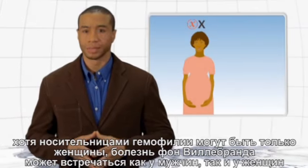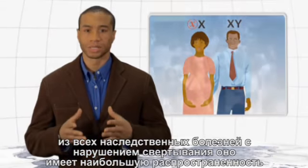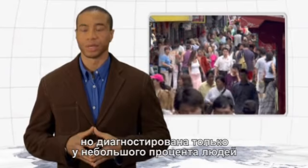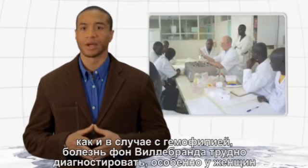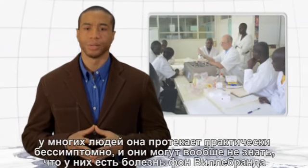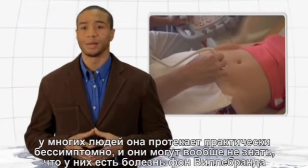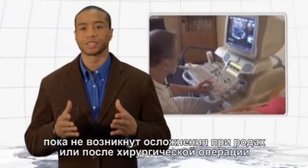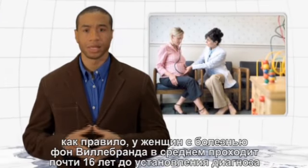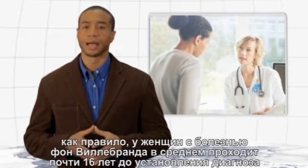While only women can be symptomatic carriers, both men and women can have von Willebrand disease. Although it is the most common inherited bleeding disorder in the world, only a small percentage of people living with it have been diagnosed. Like symptomatic carriers of hemophilia, von Willebrand disease is difficult to diagnose, particularly in women. Many people with von Willebrand disease have few or no symptoms, and women might not know they have von Willebrand disease until they experience complications in childbirth or after surgery. In fact, typically it takes nearly 16 years on average for a woman with von Willebrand disease to be diagnosed.